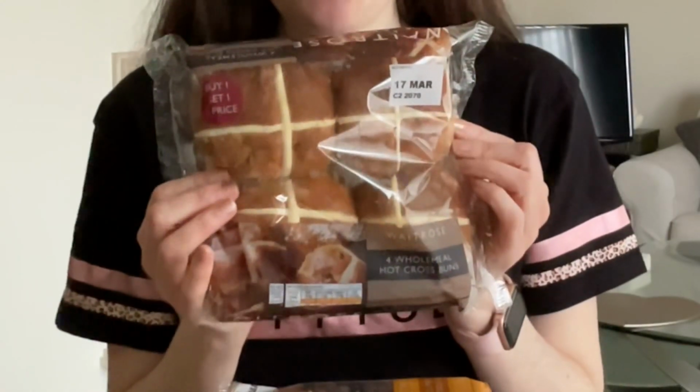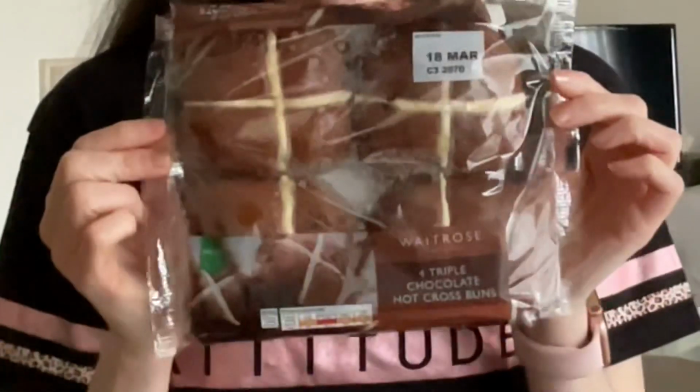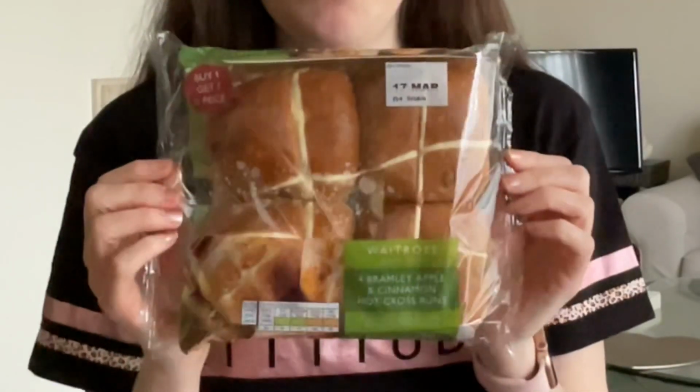And the other flavour, which surprisingly for someone who doesn't like lemon much, I am actually disappointed in, the lemon and white chocolate hot cross buns, because that actually sounds to me like a very, very nice combination. But I'll just have to go with the 4 that I do have. So wholemeal hot cross buns, St. Clement's hot cross buns. Let's hope these are better than Tesco's. Triple chocolate hot cross buns and the Bramley apple and cinnamon hot cross buns.